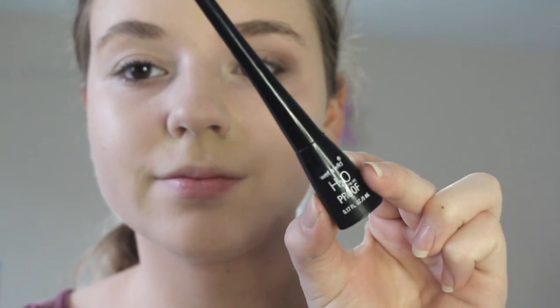Then I'm going to take this Wet n Wild waterproof black eyeliner, and I like to wear eyeliner every day. Maybe this isn't in your preference, but this is what I do on a daily basis. And to do this, I start in the middle and I slowly work my way to the outer corner, and then I draw a little bit of a wing, and I try to make this as sharp as possible. I don't try to rush this because I do like to make it very precise.